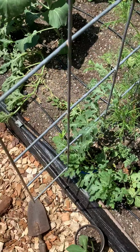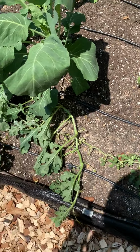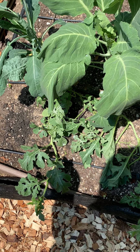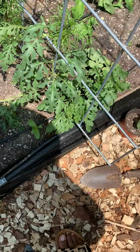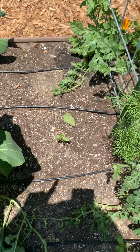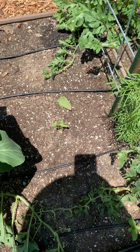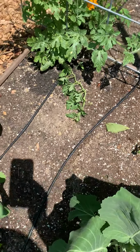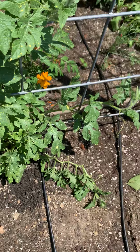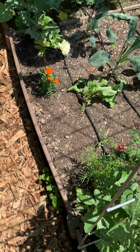I think I said this already. This is a striped Klondike watermelon that is climbing up the trellis already. Cosmos, greens and stuff. I think I did this already. Anyway, over here are more melons on this side.